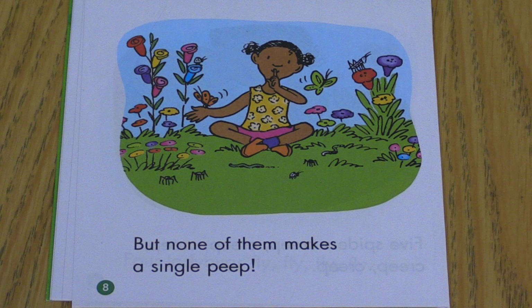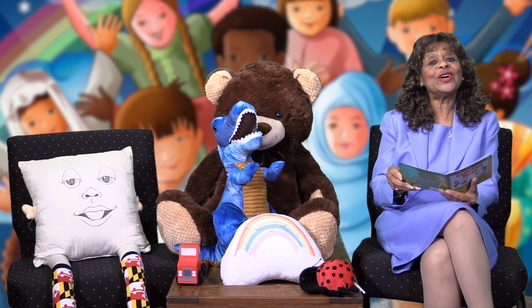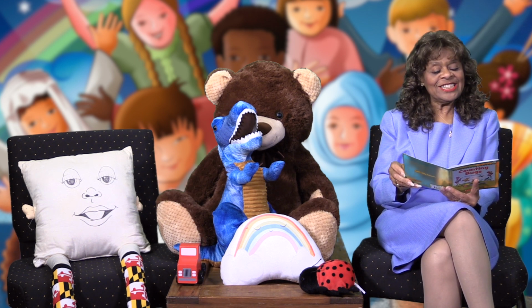Oh, she says, but none of them makes a little peep. Oh, she's going, shh. And it looks like all of the little bugs are not saying a word. They're just enjoying the flowers with the little girl.